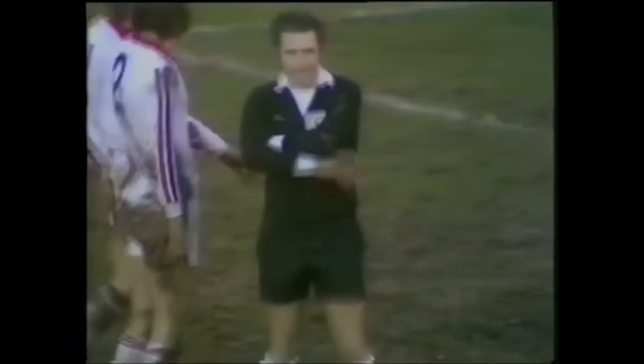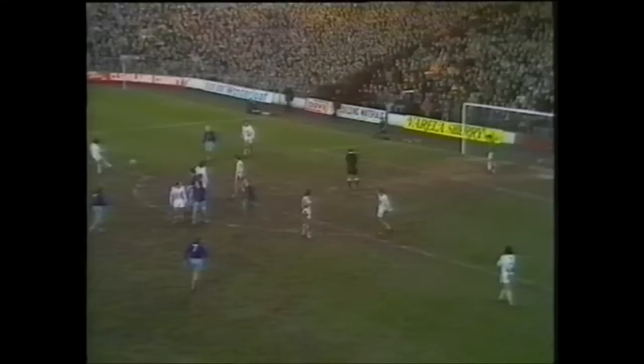Mills taken down. It must be a penalty. Mills taken down by Trevor Swinburne. The ball had bounced very well for him. It looked suspiciously like offside, but he did get through, and when he got through, Trevor Swinburne took him down. So it's still Mills who's been causing all the problems, and now a penalty for Middlesbrough.